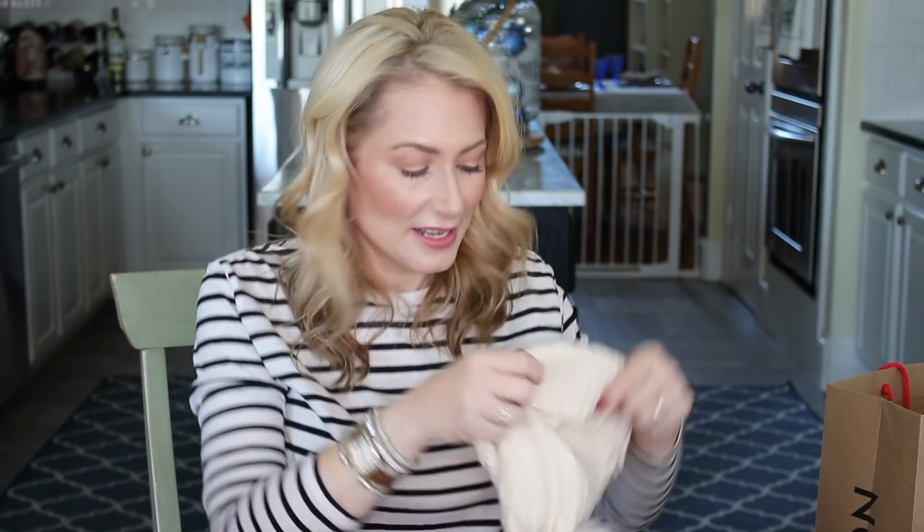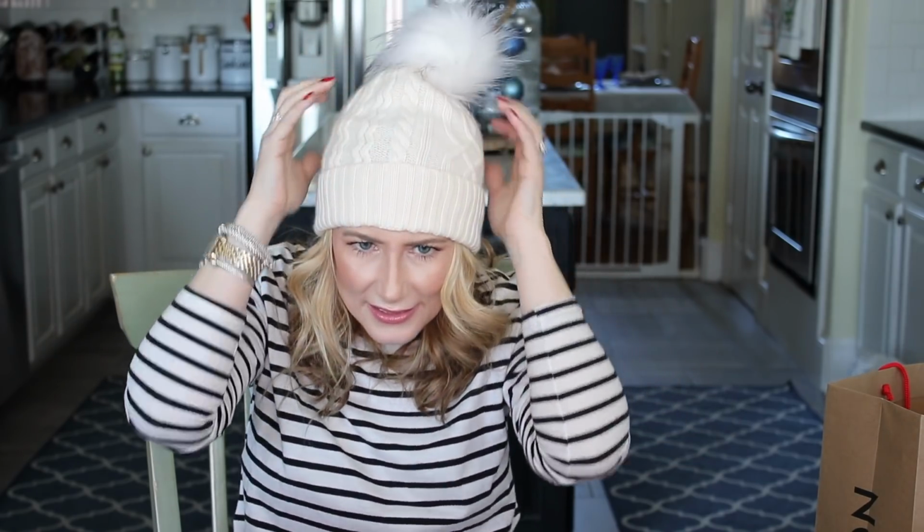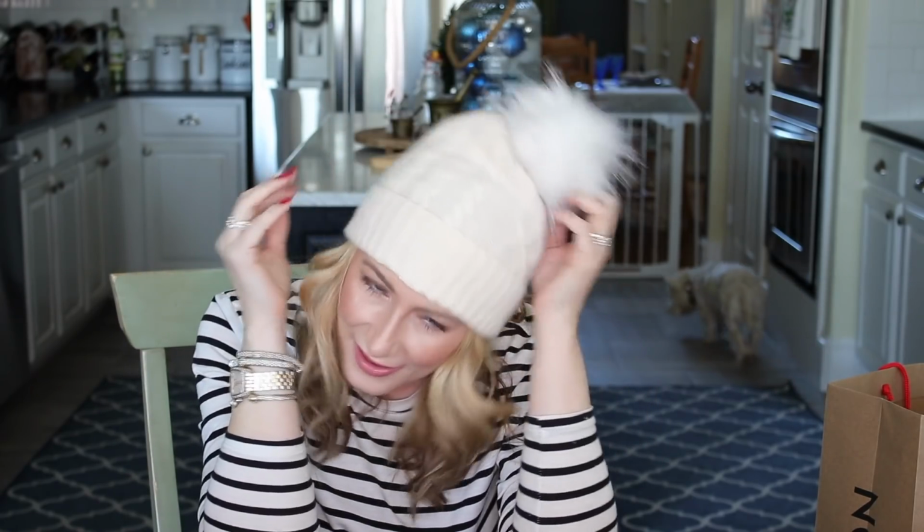I'm gonna have to take this hat off because I found this hat from Halogen and I still have the tag on. I guess I'm keeping it because I'm putting it on my head. This does come in other colors. It's a cashmere blend hat. Here, let me shrink down so you can see it. It's so soft. I love this color. It's very neutral. It's gonna go with all of my winter clothes.